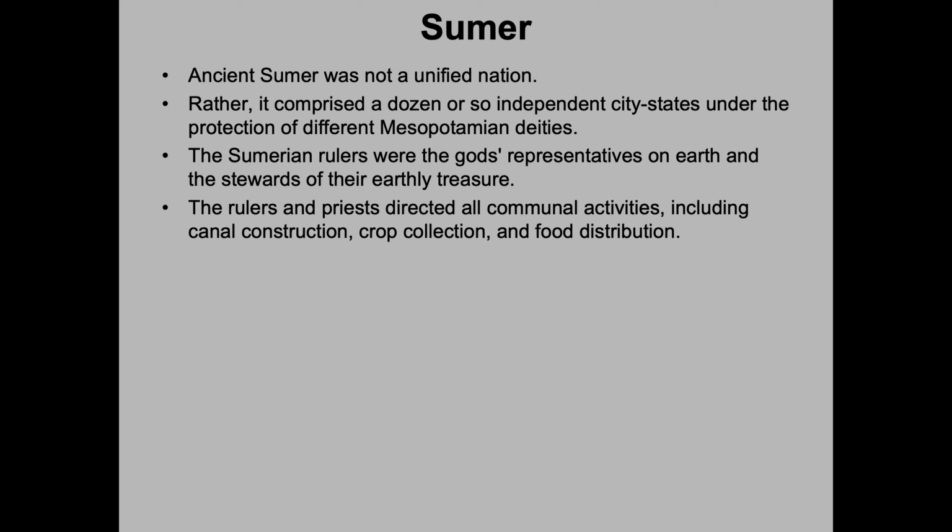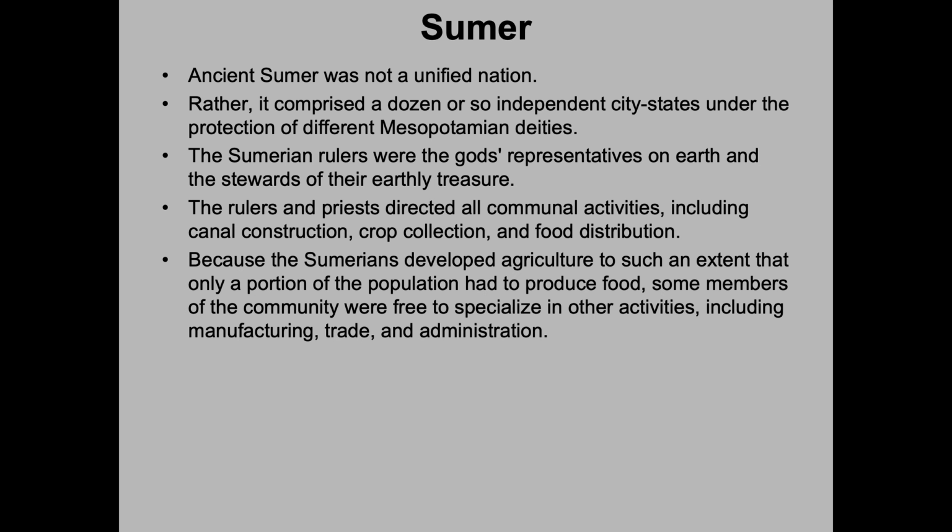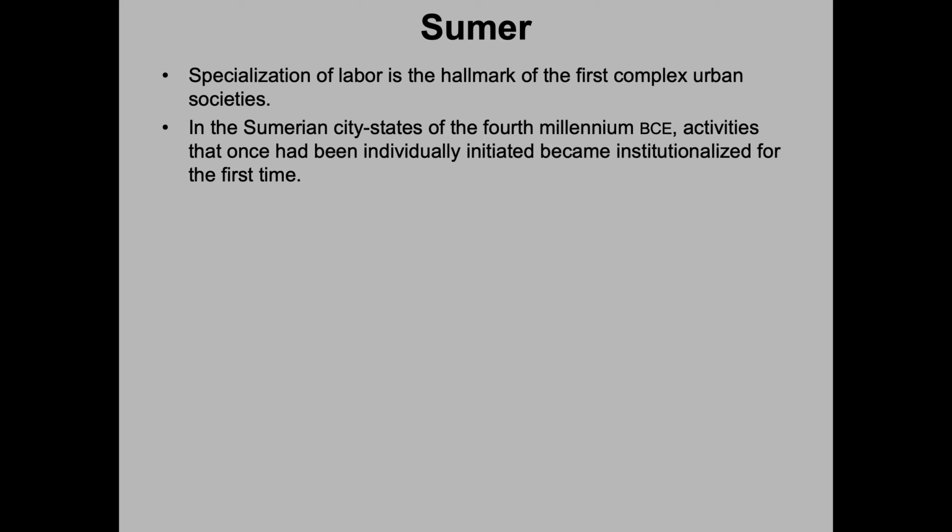We're used to that, food distribution going through different companies or maybe the government, but in ancient Sumer, it was all from the priests and the rulers. Because the Sumerians developed agriculture to such an extent that only a portion of the population had to produce food, some members of the community were free to specialize in other activities, including manufacturing, trade, and administration. Specialization of labor is the hallmark of the first complex urban societies.